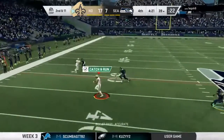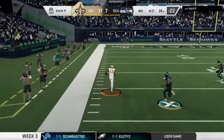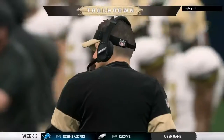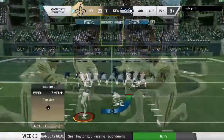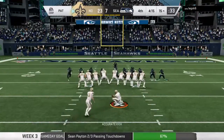On 2nd and 11 now. Wentz again has it complete. Touchdown, New Orleans. Ted Ginn, his first touchdown of the new season. And the Saints able to stretch that lead out further.